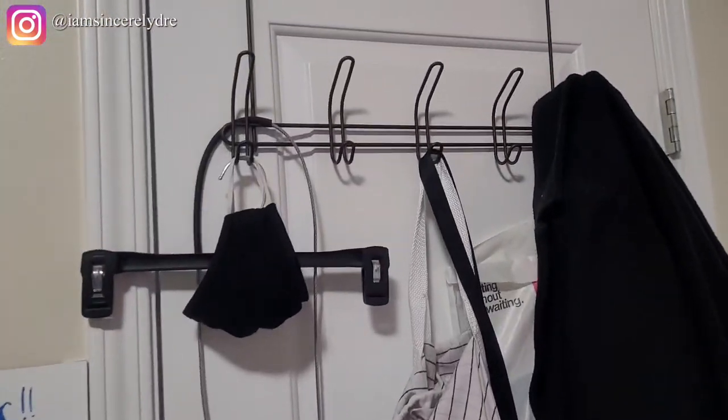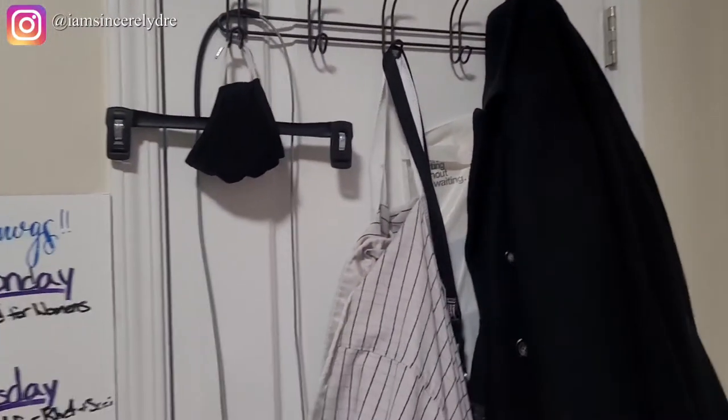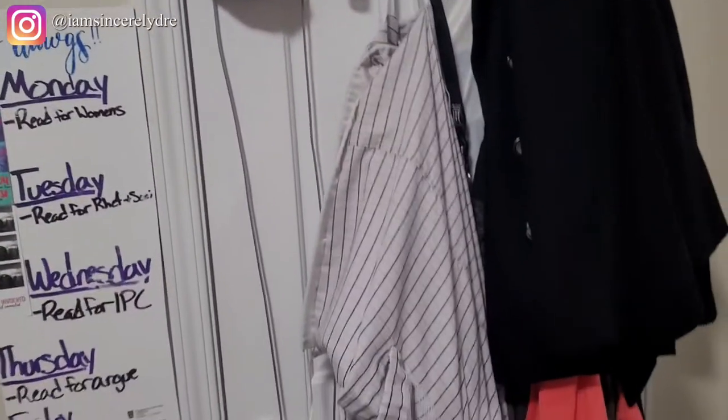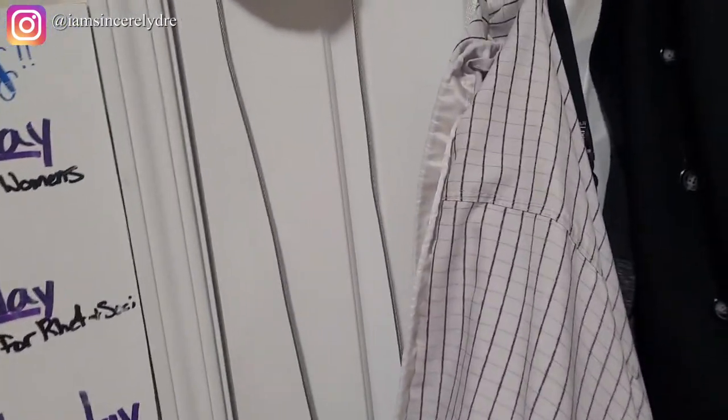Then I have this thing right here that I just keep my laundry bag on. I have three jackets right here because, like I said, it is a little bit colder outside. And of course, we're still in the pandemic, so I keep my mask right there just to hang while I'm in the room.